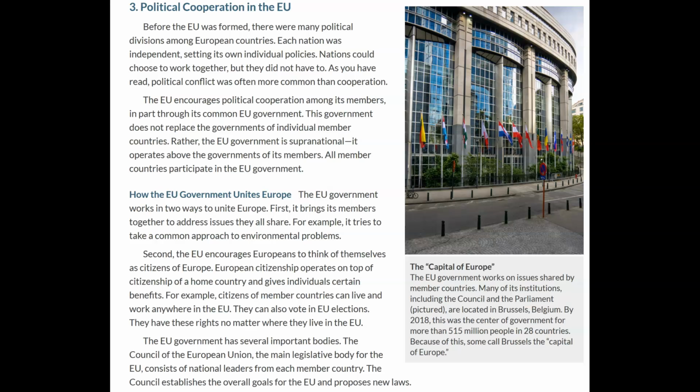For example, citizens of member countries can live and work anywhere in the European Union. They can also vote in EU elections. They have these rights no matter where they live in the European Union. So that's like saying if we had citizenship of the United States, but we also had citizenship of North America, and therefore we could travel and work in US, Canada, or Mexico, and we wouldn't have to worry.